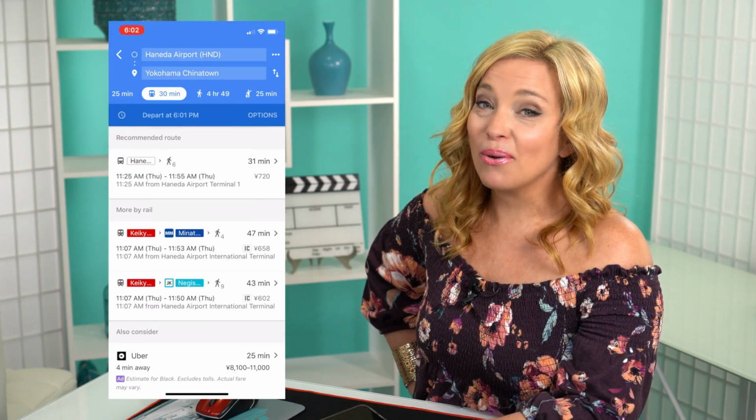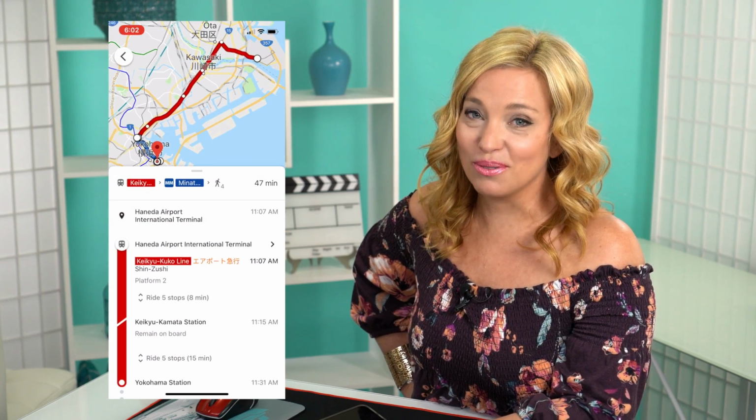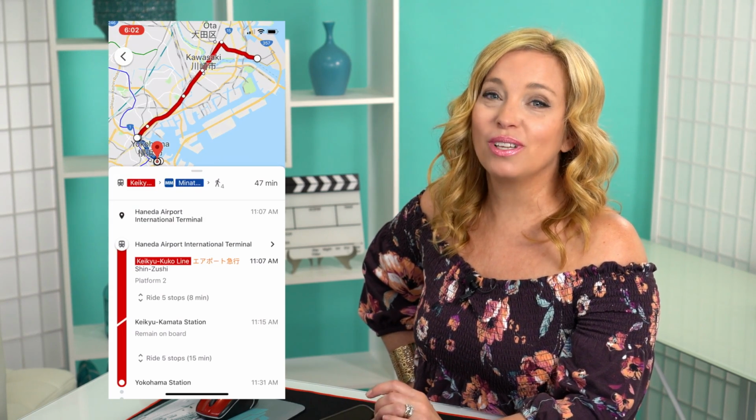Number 1 on the list is good old Google Maps. What we like about this app the most is that it shows transit routes and options. So if you plug in where you want to go, you'll get not only route maps, but lists of different transit methods to get there, like bus or train options.